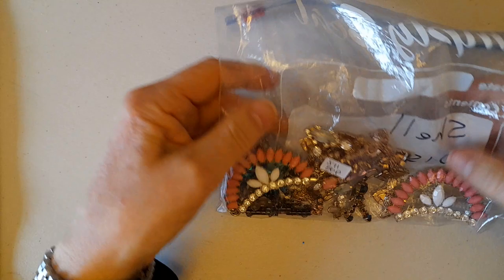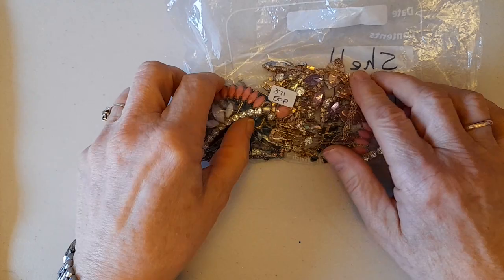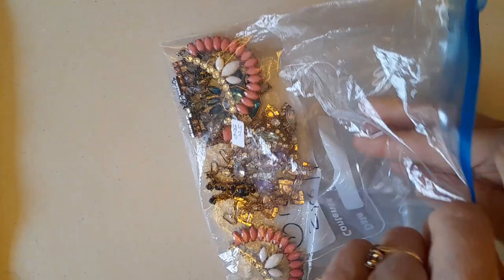Okay, now we're coming on to some jewellery lots. Bling, I would say. These pieces are not whole, okay? So lot 371 has got a lot of very sparkly bits and pieces in it. I'll just show you this one. This is so pretty.